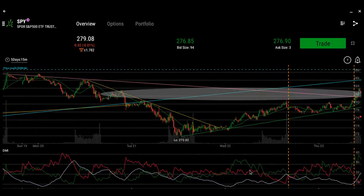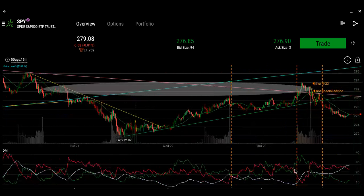If I can zoom in here a little bit more, we went into Thursday guns ablazing after all this rallying from the 272 low. We opened up, and looking at the positive and negative DMI, we were definitely trending up as soon as we opened, and we went to a pretty good high of 284. But the trend was not aligned with the buyers. So you're going up, but you're not trending up. This is on a 5-minute chart, and it isn't showing you any trend really, because it's not zoomed in enough.